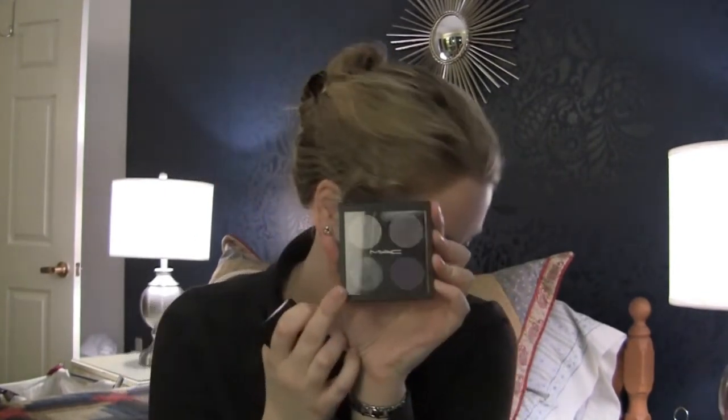I want to say I used one of the MAC palettes a while ago to depot some Urban Decay shadows, and these were like the older packaging that doesn't pop out like the new ones do. Depotting is a tricky business. Like, I always end up damaging. So it's nice when they actually make them just in like a pan.